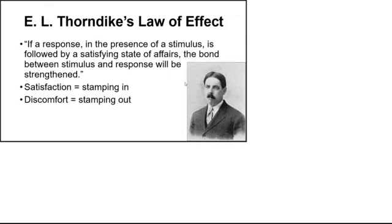So we can call this increase in association, that strengthening of that relationship, stamping in a response, making it more likely to occur. Whereas, not stated in this quote here, but it continues on to say that if it's followed by a dissatisfying situation, or if we're uncomfortable in the outcome, then we're going to be less likely to perform that action again. So that would be stamping out.